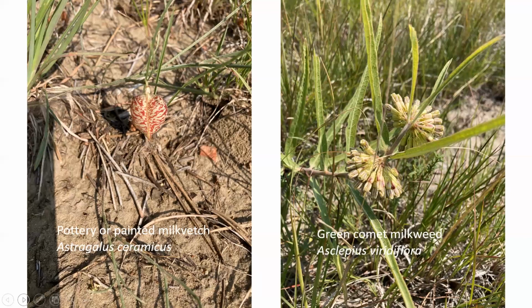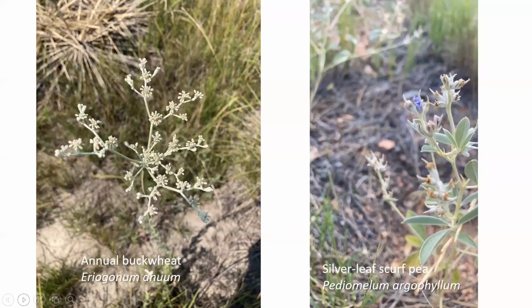So one of our goals was to look for this pottery or painted vetch, Astragalus ceramicus, and it has these little inflated pods that are just beautifully painted there. So that was pretty cool. And it grows in just blowouts, sandy, nothing really around. And then this green comet milkweed was another real treat. And this annual buckwheat as well, and the silverleaf scurfpea. So lots of cool plants out there.